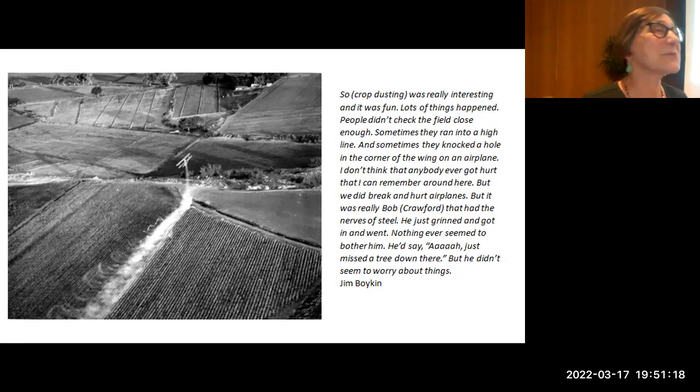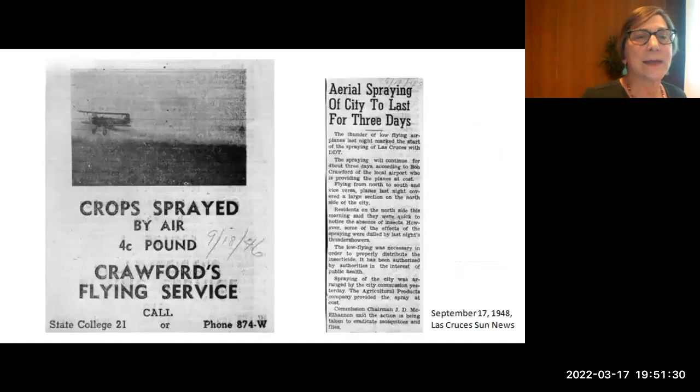Apparently he was just really fearless about his flying. And this is a picture of Jim laying down some herbicide on a field. And there's an advertisement for the services he rendered, and the city actually would hire him to spray DDT for mosquitoes back in the day.